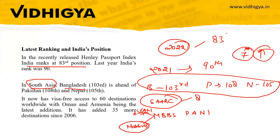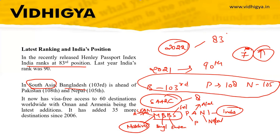So M here is Maldives, B here is Bangladesh, B here is Bhutan, S here is Sri Lanka, P here is Pakistan, A here is Afghanistan, N here is Nepal, and I here is India. So there are 8 countries in the SAARC region, and these are Maldives, Bangladesh, Bhutan, Sri Lanka, Pakistan, Afghanistan, Nepal, India. This is how you will remember: MBBS Pani. This is a short technique, but just do not confuse: M here is Maldives, not Myanmar, because Myanmar is a member of ASEAN. It is a Southeastern Asian nation, not South Asian.